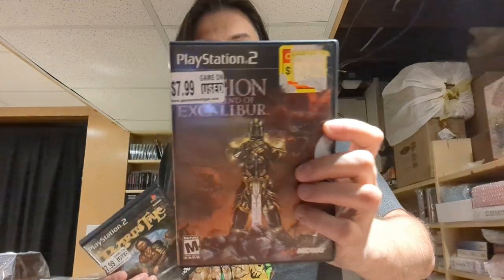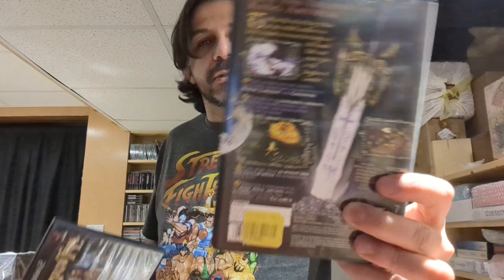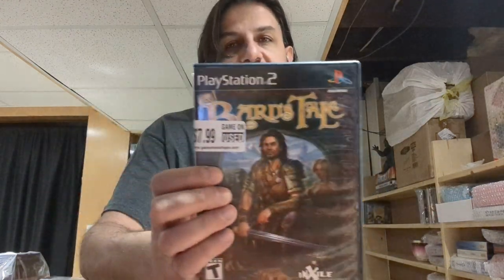This is Legion: The Legend of Excalibur from the PS2. Another game which I didn't have, and I just added to my collection for $4. And this is The Bard's Tale, also $4 on the PS2. Getting closer to getting all the games from the second pack.